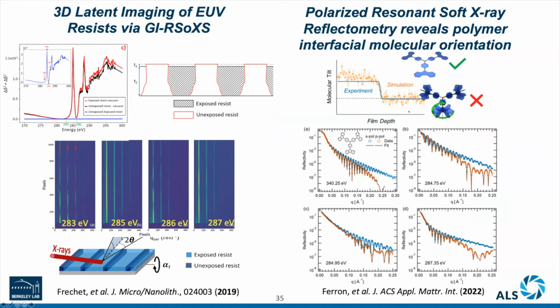They're actually using the polarized X-rays and running X-ray reflectometry, trying to really get into the details about the molecular orientation along the film normal of this particular material system. As you can see here, the S and P polarized reflectometry looks very different at different energies, that really gives the fine details that you could not get otherwise of the depth profiling of the molecular orientation.